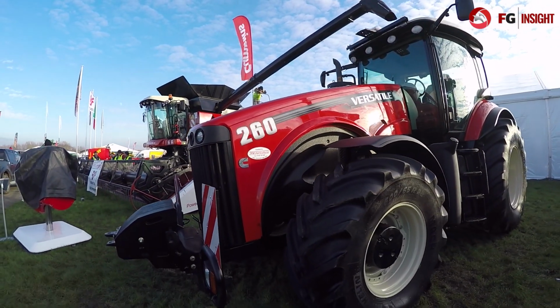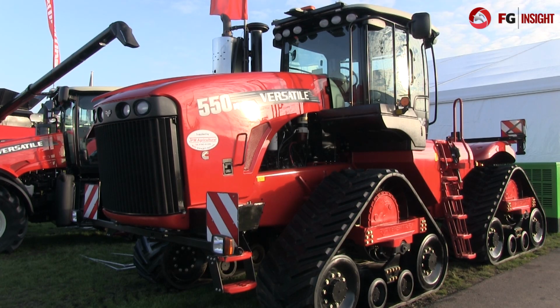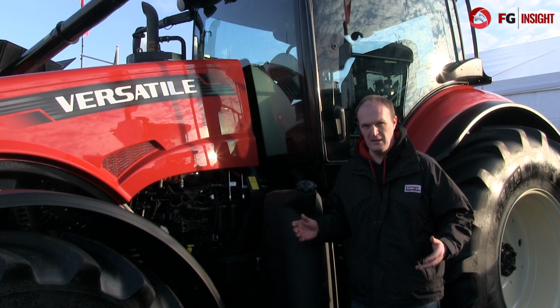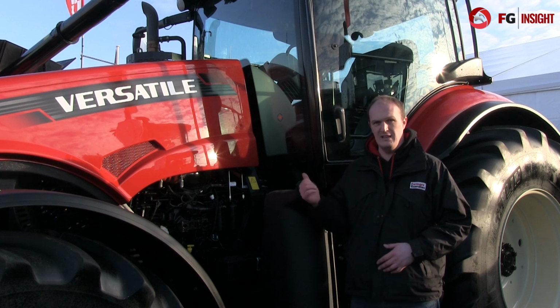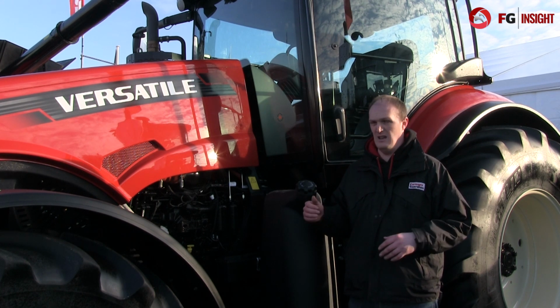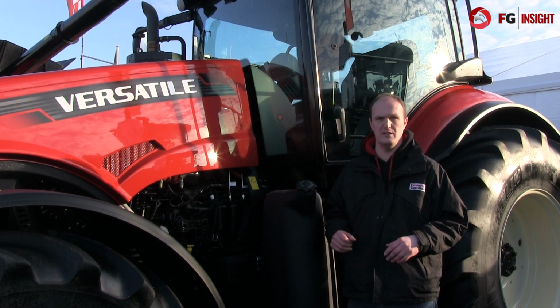Cab wise, it shares the same control logic as the larger Delta track machine. It's also got a similar cab frame, so I expect a similar amount of cab space and layout in there as well. If you want to have a bash on one, it is currently doing the demo rounds around the UK at the moment, and expect an on-farm price of roughly about £80,000 for the 260 model.